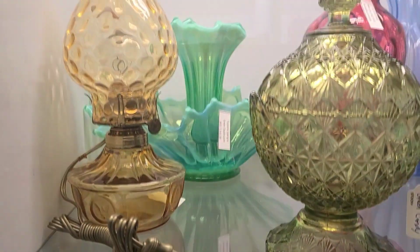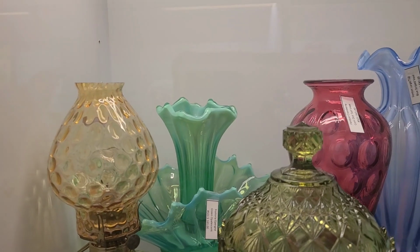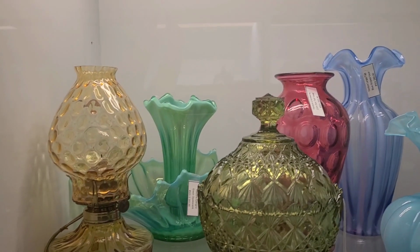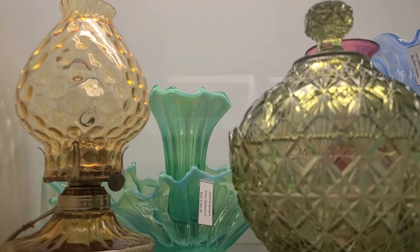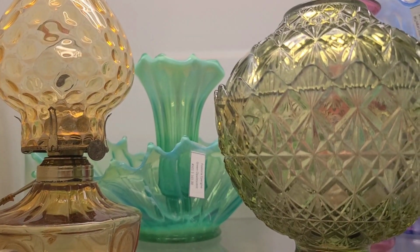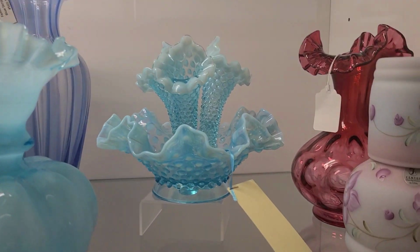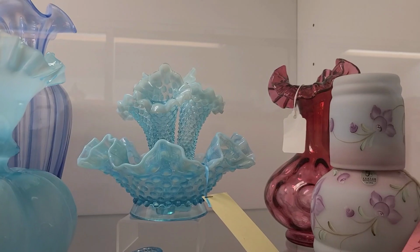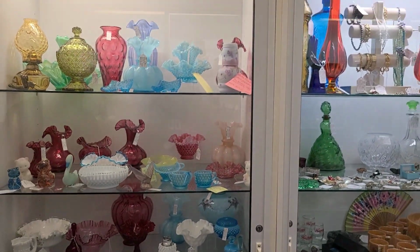And then up here in the back is this really cool Fostoria single horn epergne. It's priced at $165. I don't know if that's a good price or not. Luke says it's retail price, so that should be right on the nail. But we're gonna leave it here because we don't need it. Over here, there's a really pretty little Fenton 3-horn epergne in blue opalescent. This booth has some really pretty stuff. Both of them do together.